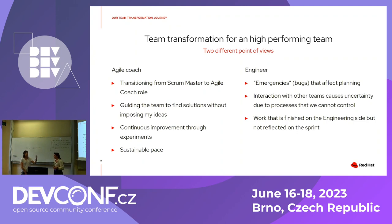Yeah, and from an engineering point of view, you have to understand that some emergencies might arise, which are, for instance, bugs that affect our clients. So no matter how perfect the planning was, according to your story points and so on, there are times where you must drop everything and take the bug, which is a task that doesn't have a lot of story points, but you must do it and finish it as soon as possible.